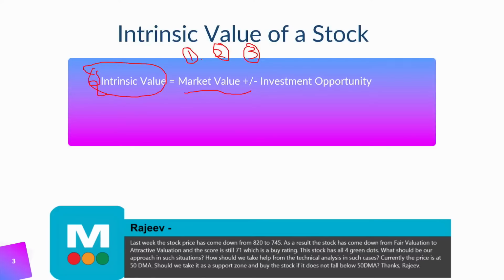Now, you should look at the actual reasons what is happening in the market, which is why it is falling down. Is it a corporate governance issue? In that case, you can avoid the stock. Is it simply a price correction from 820 to 745, with not much news in the market? Or let's say, for example, there's a better competitor, someone is moving your money to another stock. You have to look at the reasons why it's happening and then think of this particular stock.